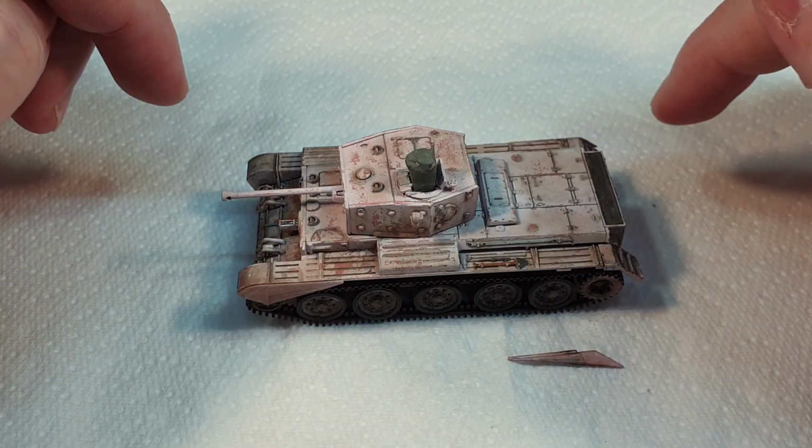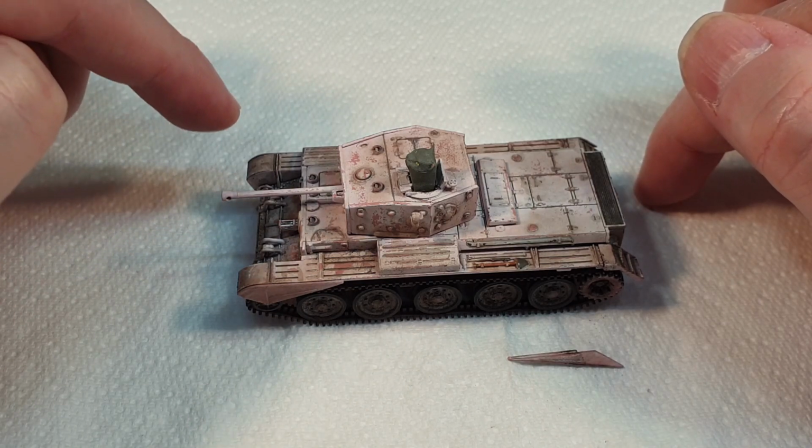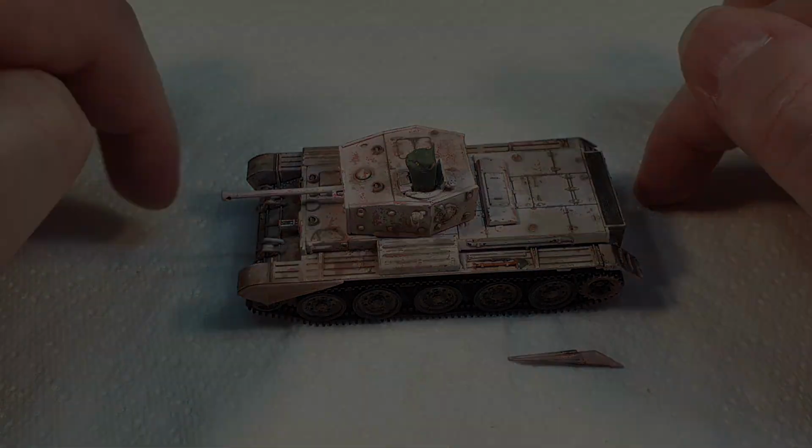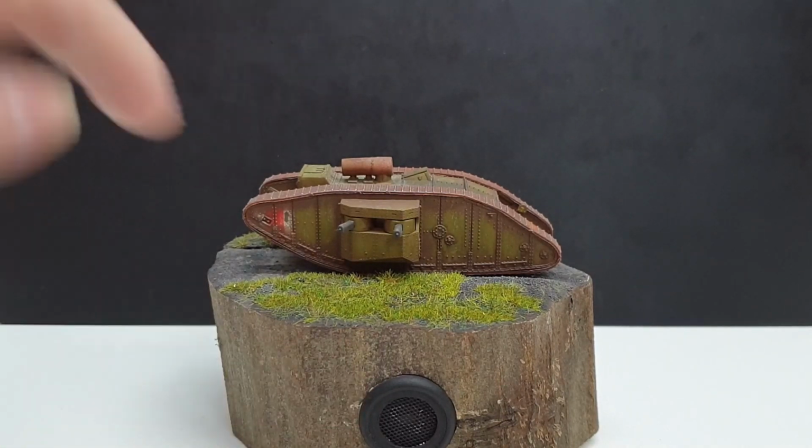So that is that. And there is one other that I've built, which I think you might be interested in. So let's go and have a look at that one. Right, so now this is the other tank model that I've built recently. This again was the subject of a series of videos, and it was a fairly basic build because it's an Airfix 1/76th scale Mark V, I think it is. This is the female version with the machine guns, but you'll notice it's on a fairly substantial base, and it also has this grille here at the front.